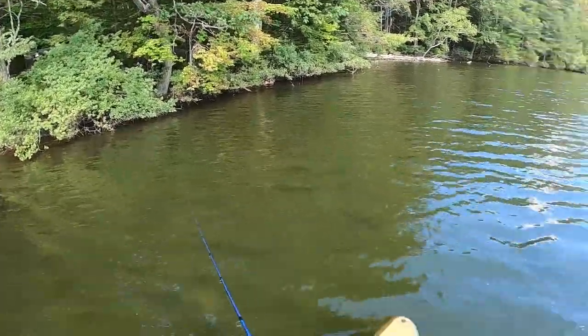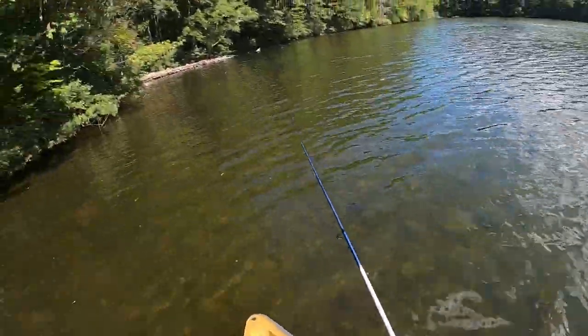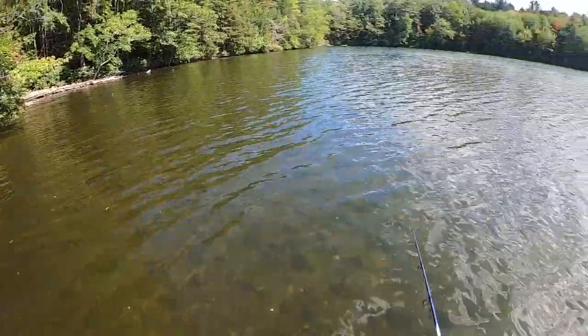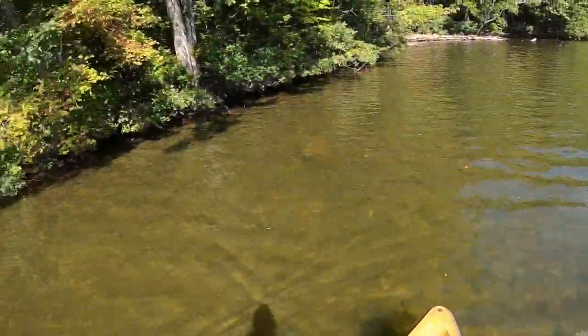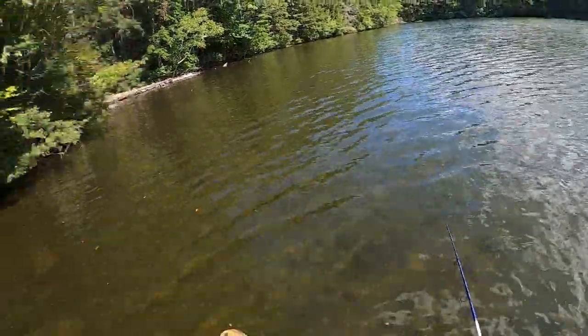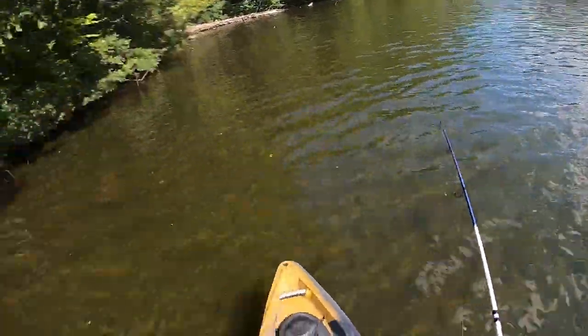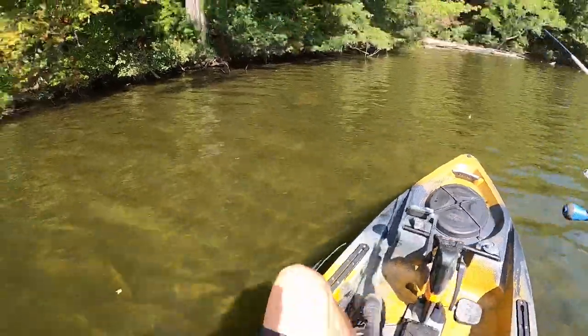Super shallow out here. So clear, man. I didn't even know that there were trout in this pond. I guess he said they stock them. I don't know how many times a year, or when the last time they stocked it is. But what's really special about this place, to me especially, coming from Delaware, we don't have ponds at all that have smallies in them.